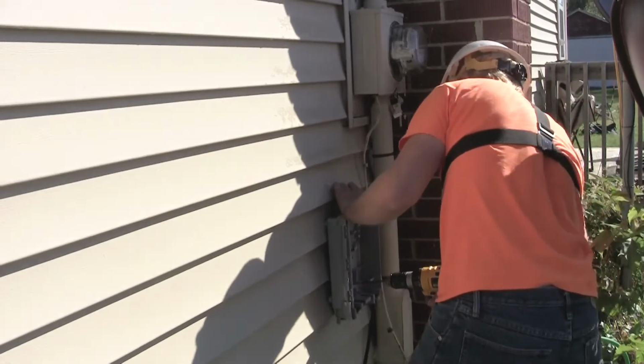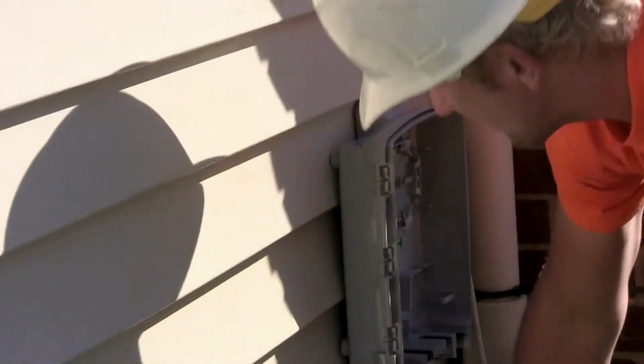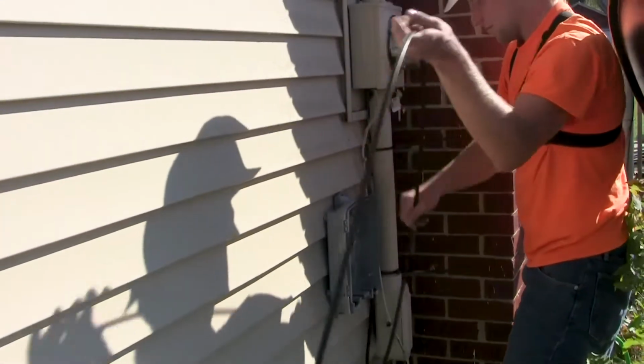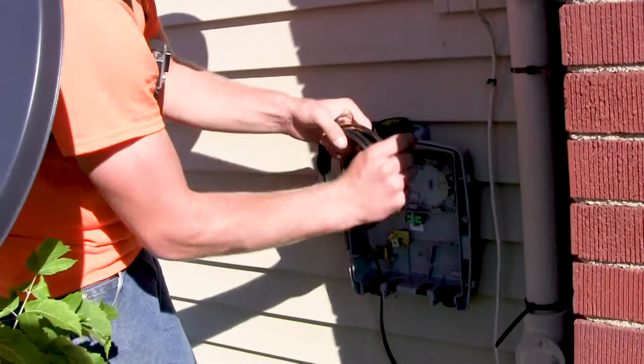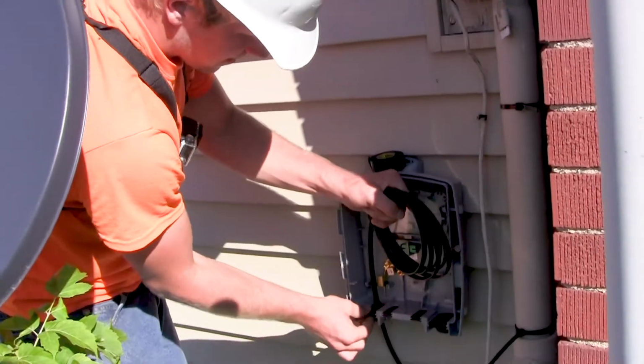Now, once the backbone network is constructed, we begin drop construction, which involves installing fiber optic cable from the backbone to a network interface device box installed on the side of your house. This is called your service drop.